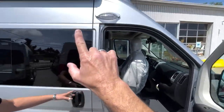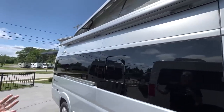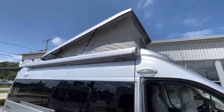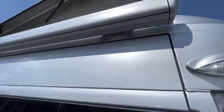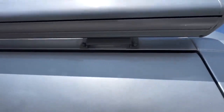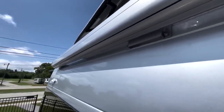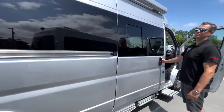Let's look at the awning here, Dave, and some lights. Yes. So a lot of times when you get a pop top, you have to make a sacrifice and not get an awning. But Roadtrek has designed their own set of brackets to allow an awning to be installed with their poptop. So this is a power awning, and it will come out approximately 8 feet, and really a great feature for a van camper with the poptop.